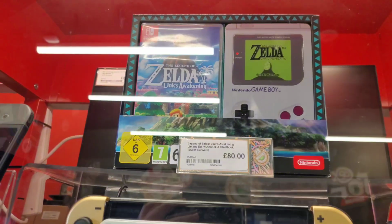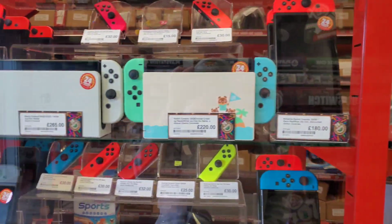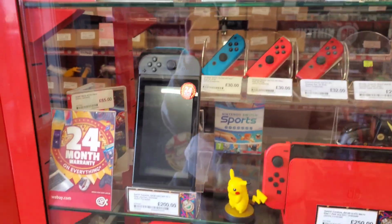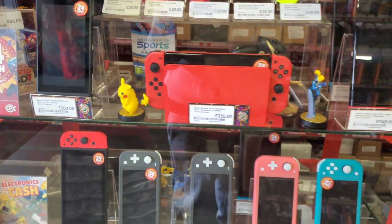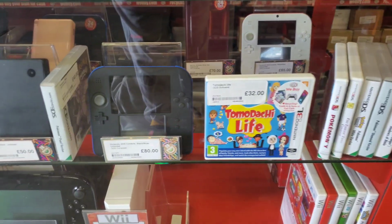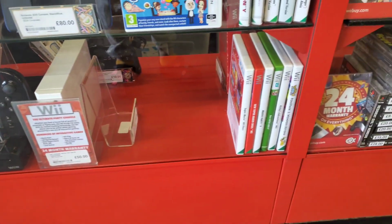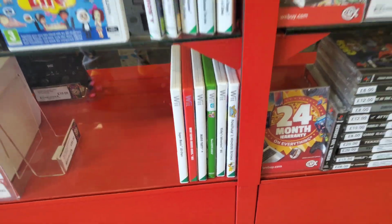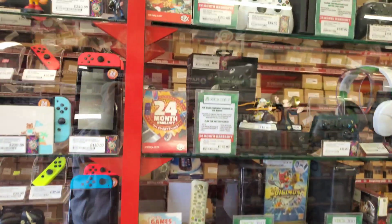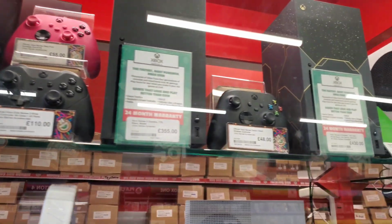Legend of Zelda Link's Awakening Collector's Edition for the Nintendo Switch there for £80. I was really tempted to buy this because it is absolutely beautiful, but on this occasion I am not going to buy it. I'm going to have a look online and see if I can get it for a cheaper price or not, and have a look at maybe what's inside of it before I bite the bullet on that expensive game.